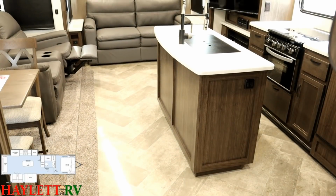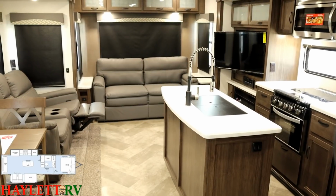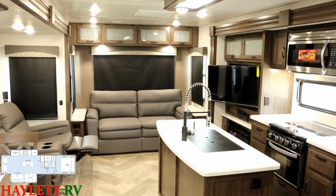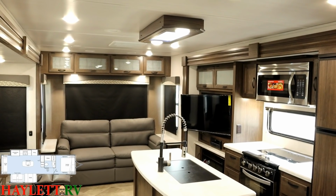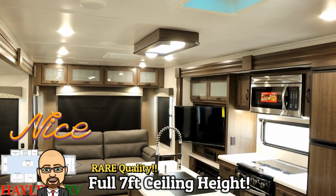Now, even though this floor plan is similar to a lot of things out there, this RV stands apart. They did a good job of making it feel familiar but new, and they did some very good things here. So first of all, very rare quality shared with very few trailers. It is 7 foot tall in here.